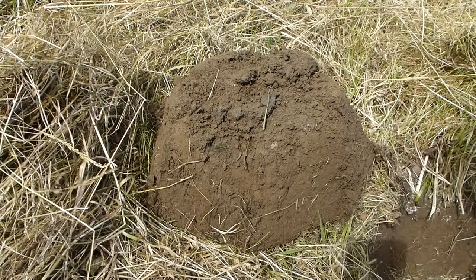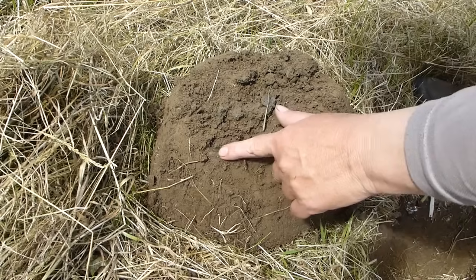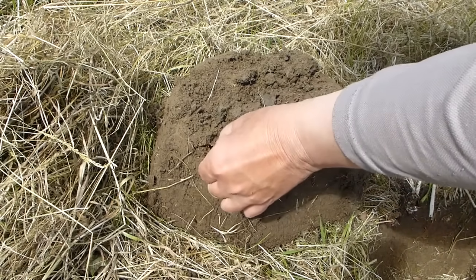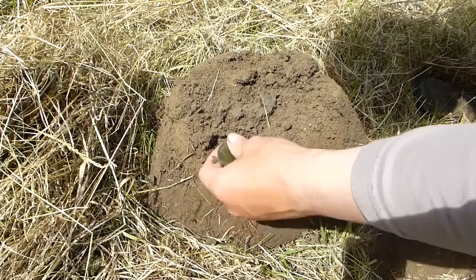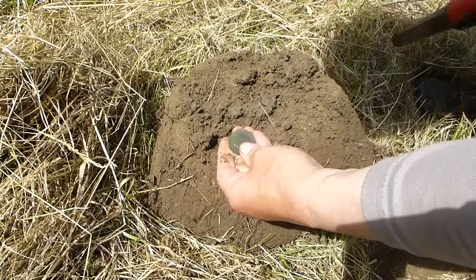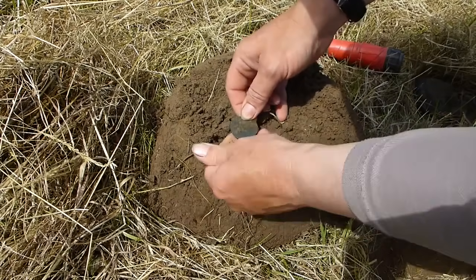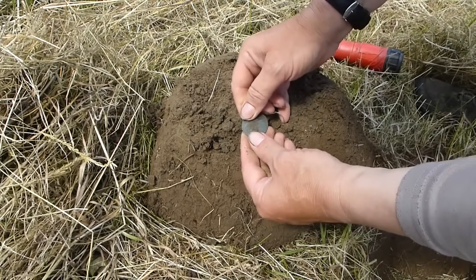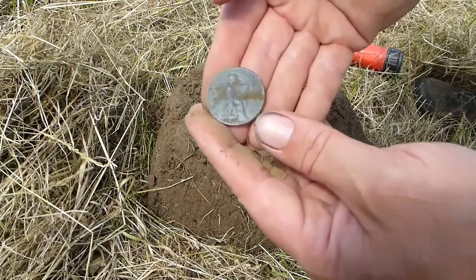Right, I just turn this cloth over and I can see something just in there. George the 5th. 1919. Lovely looking coin.